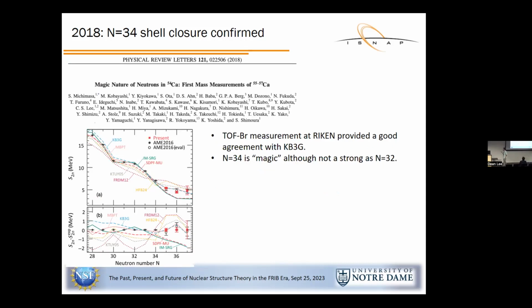Then in 2018, there was a time-of-flight mass measurement done at RIKEN, where they managed to measure all the way down to calcium-57. Their measurement uncovered another drop at n equal 34, but that drop was not as dramatic as at n equal 32. Nevertheless, they concluded that n equal 34 was still magic, though not as strong as n equal 32.